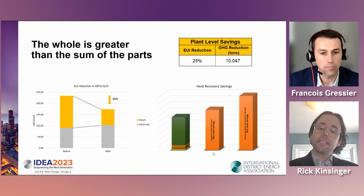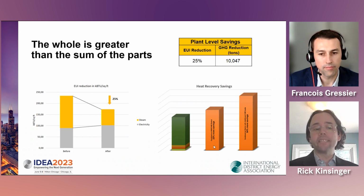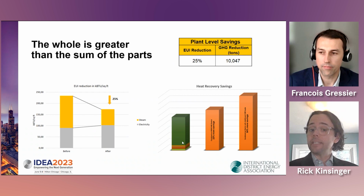Over here, you can see that the heat recovery savings, this is just illustrating that the sum is greater. The whole is greater than the sum of the parts, to use that phrase. This is all 5 of those buildings individually stacked if we were to treat them individually. We get 22% more savings than that by combining them together. Just combining these 5 buildings together.